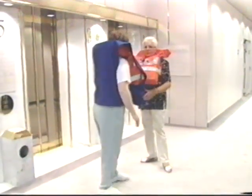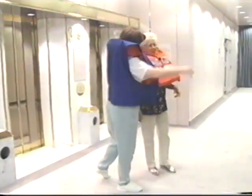Can I go into... No, you may not take the elevators, but if you go to deck 7, you'll meet your husband up there. That's where they'll send him. Thank you very much. Thank you.